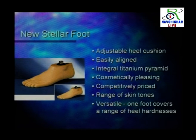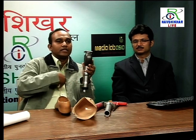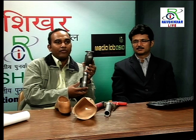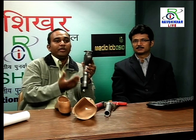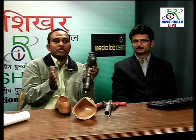So that is also an integral titanium pyramid. One of the biggest advantages of the modular concept is that we have different kinds of materials. This one is titanium, while another company makes it from steel, sometimes carbon fiber is used, and some use aluminium alloy. So you have a different choice, as all these components are made in different materials. So the patient has a choice of which material he wants to use.